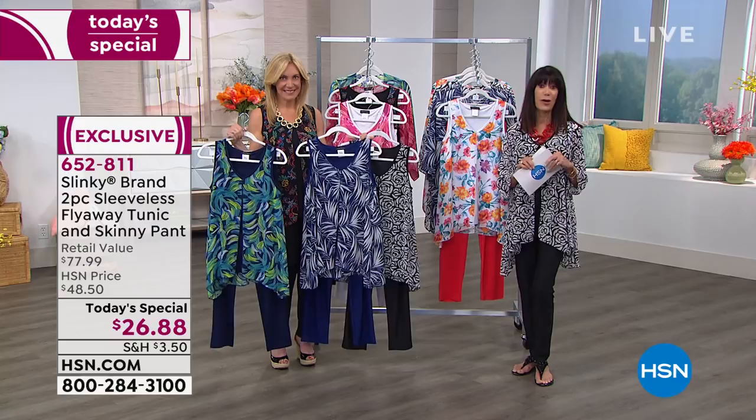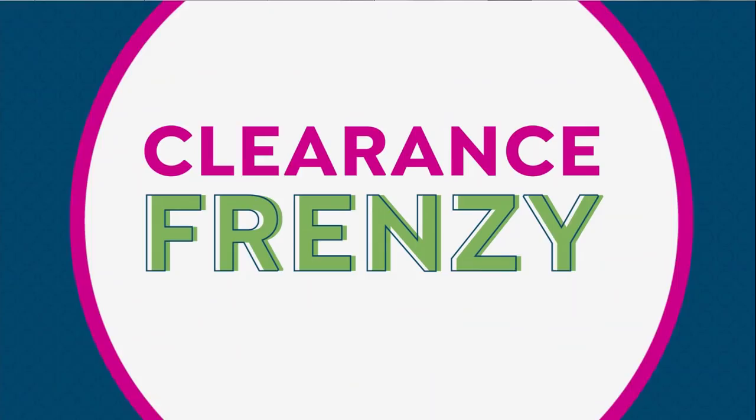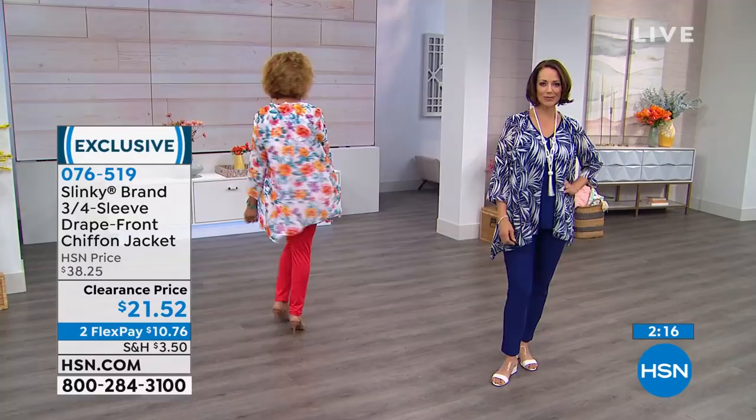I know we have like 1,000 people. Stay right where you are because we want to make sure that you have the opportunity to get in on yours. But we want to talk about what we have left in the jacket. We have three options in the jacket. You are looking at the leaf with the navy, that is your one option. We also have it in the very pretty floral multi, and then the one that I'm wearing, which is your white flower.